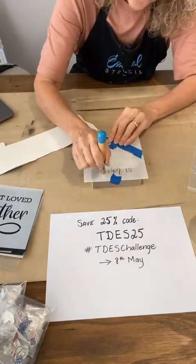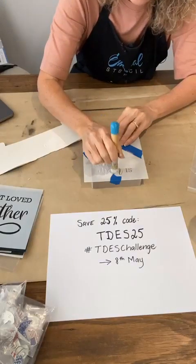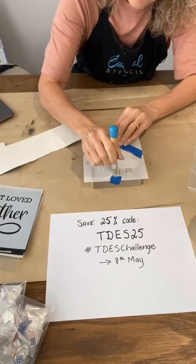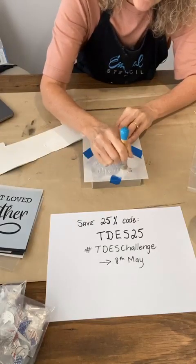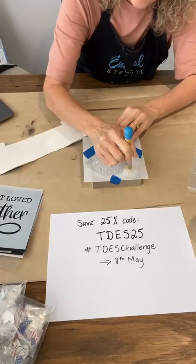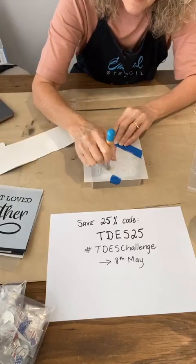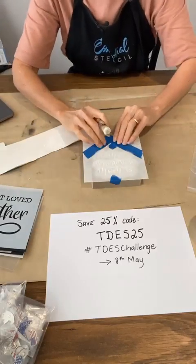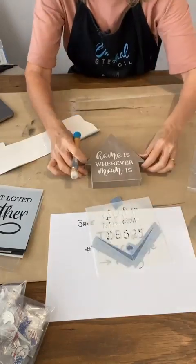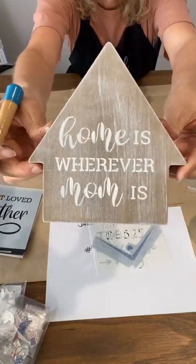And away we go. And so I can do this swirling. You could do the pouncing thing if you like, but I feel like it gives it a lot better coverage when you do this swirling. It feels like, to me, it goes a lot quicker, a little bit less hand fatigue, if you like. And there we go, we've done that. And I'll just lift this off now, pull that off. And you can see we've got some nice crisp lines happening there.